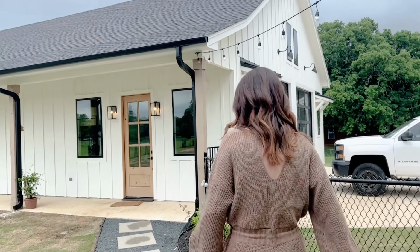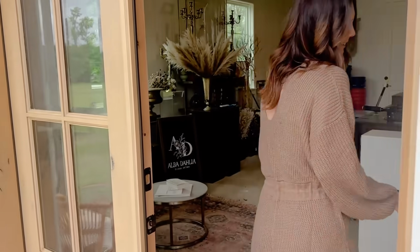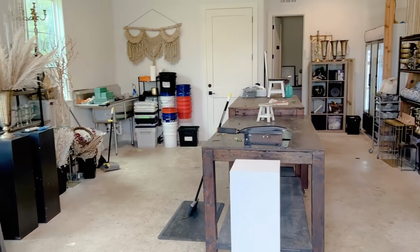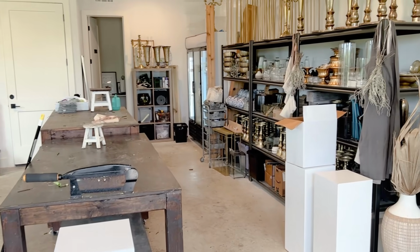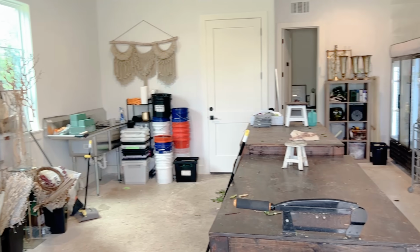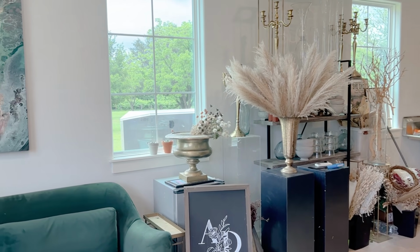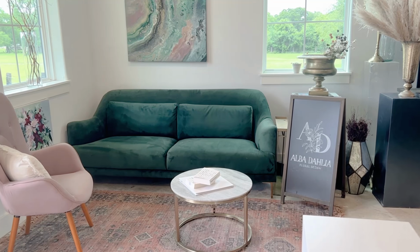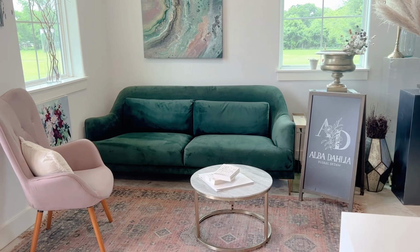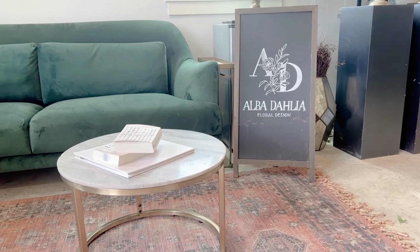I host floral workshops, so I teach them to people just wanting to figure out how to make them at home. And do a lot of Mother's Day workshops, Christmas wreaths, just all year round. And I want to start doing them more now that we're here. But basically, I've been doing weddings for about 8 years now total. So if you're in the DFW, you need wedding flowers.